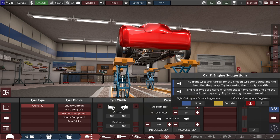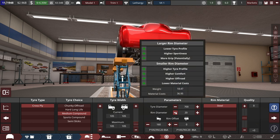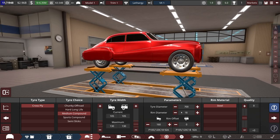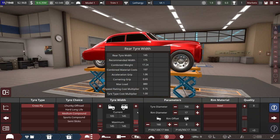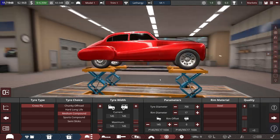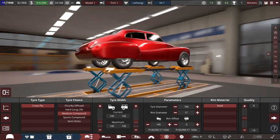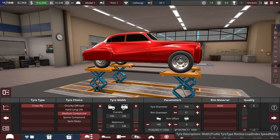The front tyres are narrow. Try to increase the front tyre width. Would if I could, son, but it's not giving me the option. All right, I think 20s are probably a little bit too ostentatious for the moment. I think 17s will probably do the job. And then we'll crank up the amount of patch we've got. You're going to get a little bit of fender rub there. My gosh, it's a bit snug under there, isn't it? Yeah. It's going to be good.